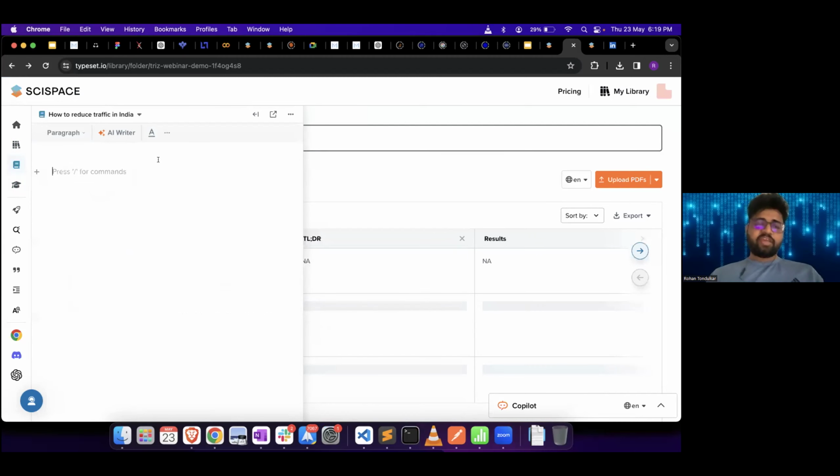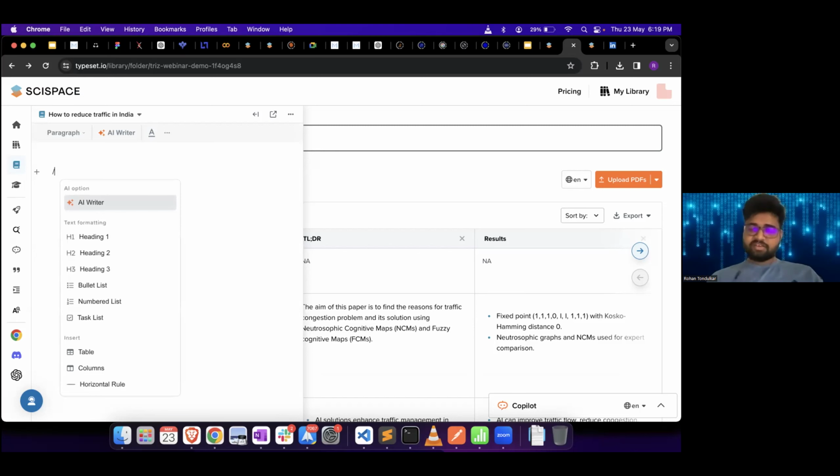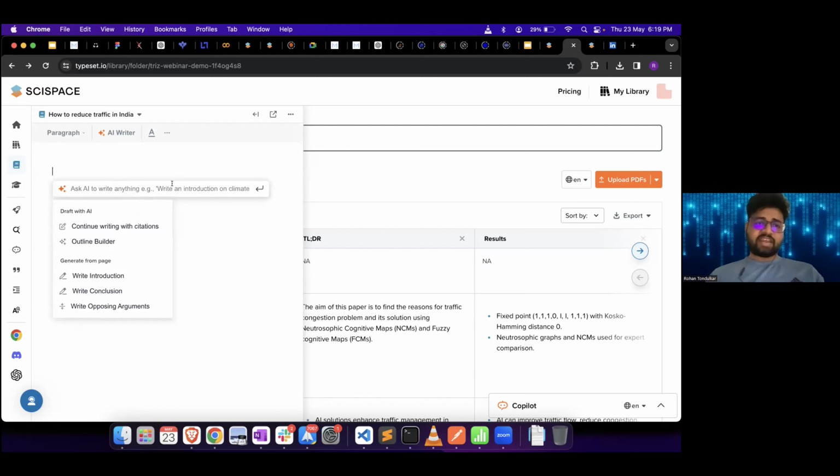Yeah, okay. Now this is an AI-powered notebook. So it does everything that a non-AI-powered notebook would do, but it also has AI power in it. For example, if you just push forward slash, it asks you what all you want to do. You have an AI writer. So I could say, write a problem statement for reducing traffic in India.